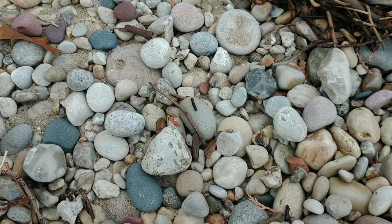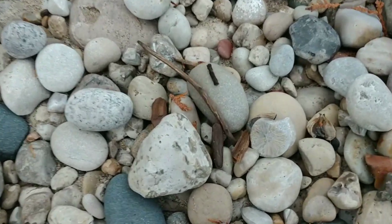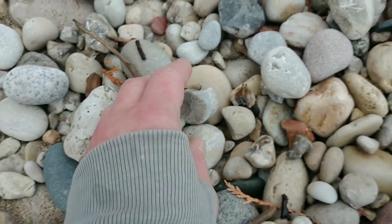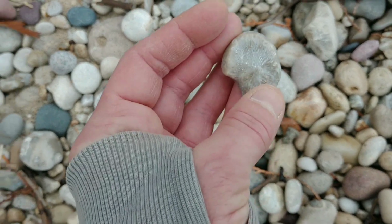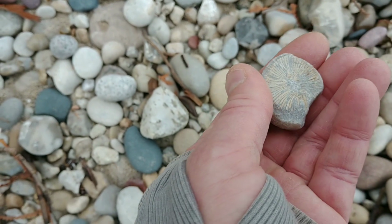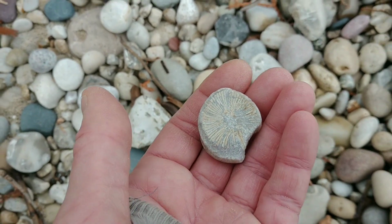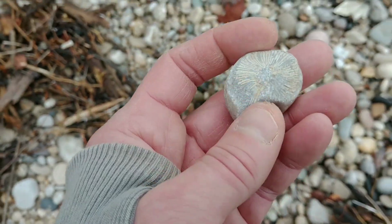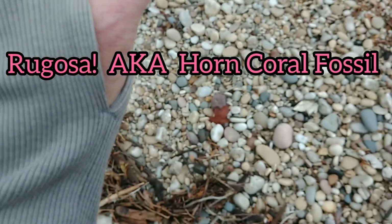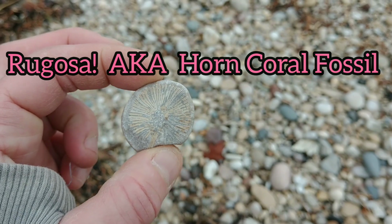All right. Look at that. That is a Big Daddy crinoid. This is probably the biggest one I've ever found now. Very cool.